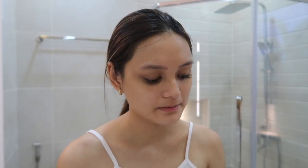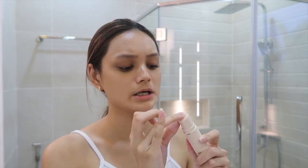That's it for our skincare, so now let's move on to the glowy makeup look. I'm not gonna use a ton of products on my face because I'm not a fan of using a lot of makeup on my face. So first, I'm gonna prime my face using the Perfector from Sunny's Face. I just use my fingers to apply it on the areas where I feel like I need primer.